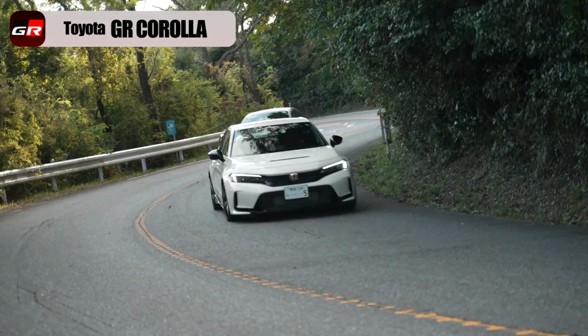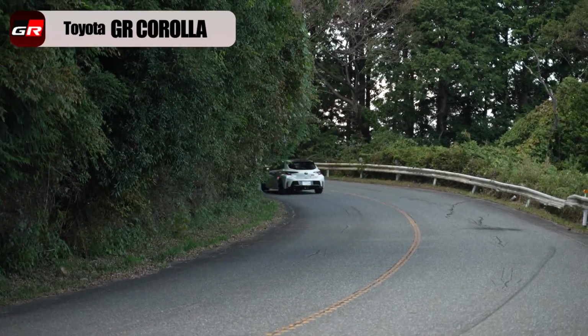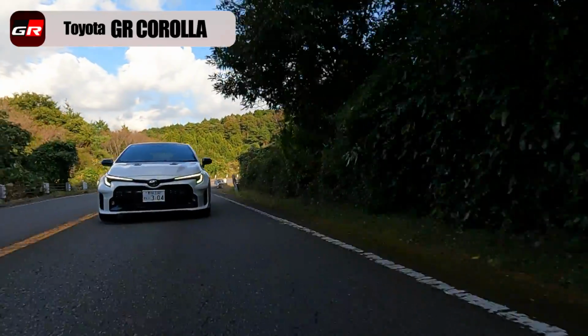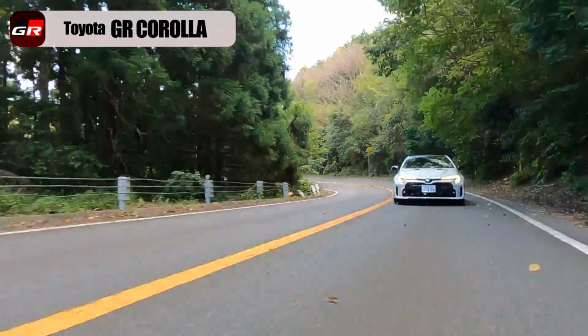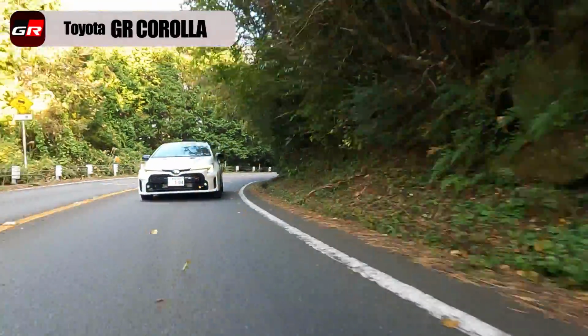Up and over these crests and back and forth with the left and rights, the car does a really nice job keeping the balance. Yeah, I love the sound of this thing. It's just the interior sounds coming through from the turbo and from the motor. Just so much fun.